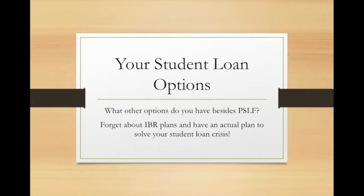This is the very last lesson, and we are going to be walking you through your other student loan options. What other options do you have to manage your student loans and pay them off quickly and efficiently besides public service loan forgiveness? Because to me, it's really more important to be talking about actual planning and management and strategies to become debt-free versus just your income-based repayment plans. So we are going to be diving deep into the actual solutions to solve your student loan crisis.